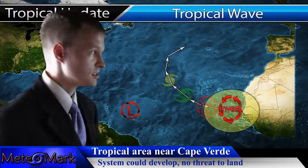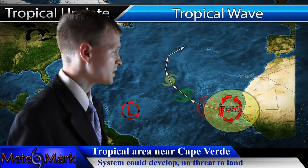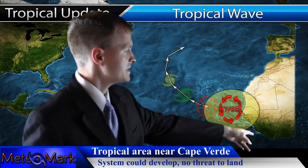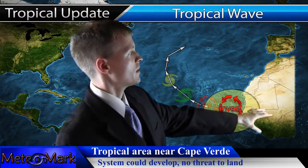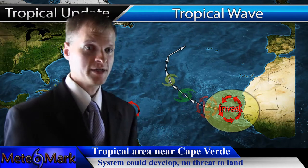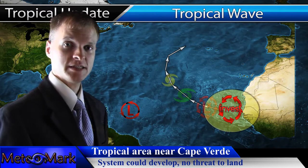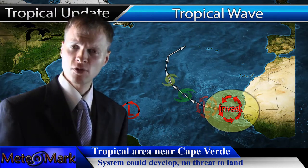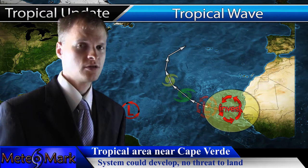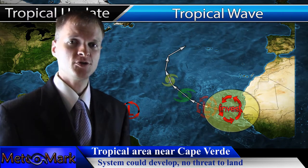Look at your tropics. We do have one system of interest out here off the coast of Africa, and models tend to take this, and I believe this is the trend too, pretty much and recurve it out into the Atlantic. We also have one more system just east of the Lesser Antilles here, and that's really encountering some wind shear, so we're not looking too much at that at this point. So nothing really to threaten us too much.